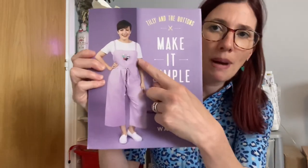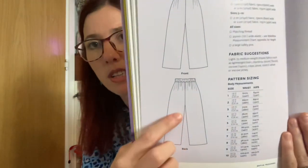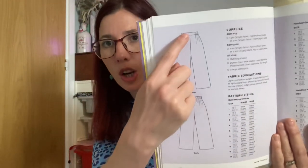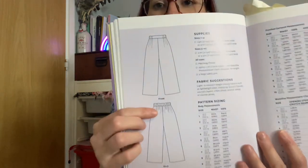Make It Simple book, which is this book, and I've used actually the pattern that Tilly's wearing on the front here, which is the Sophia dungarees, and you can make them as Sophia trousers. So I used the trouser pattern piece from this book. I'll just show you, there's the trousers. So the trousers have actually got a waistband on. I just didn't include the waistband. I think the waistband actually is made, yeah, you fold down the fabric to make the waistband. So I just didn't do that. And obviously, it's got elastic in the back too. So I just didn't insert the elastic.